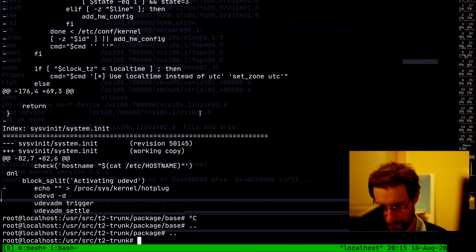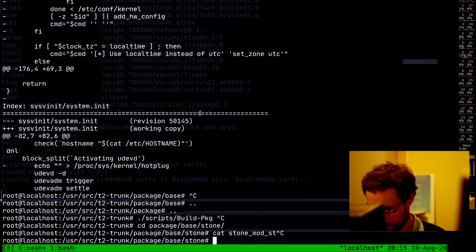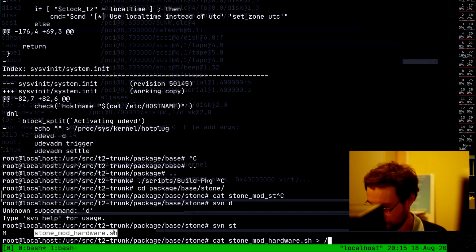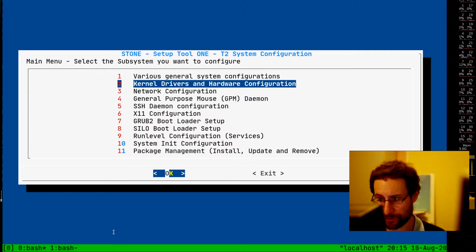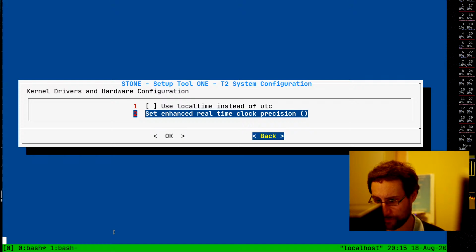Deleting quite some stuff. Maybe we should actually test that, because always when we test it, it doesn't work. You know what? Instead of rebuilding it, let's just get this stone mod. Was it stone? Yeah, or hardware. That would be etc stone mod hardware. Let's see if that still works. Local, yeah, it's a little bit little now.